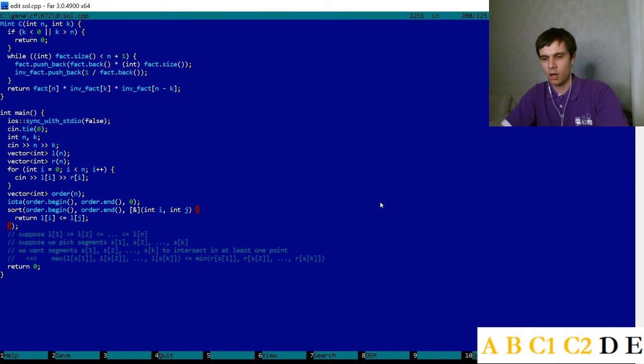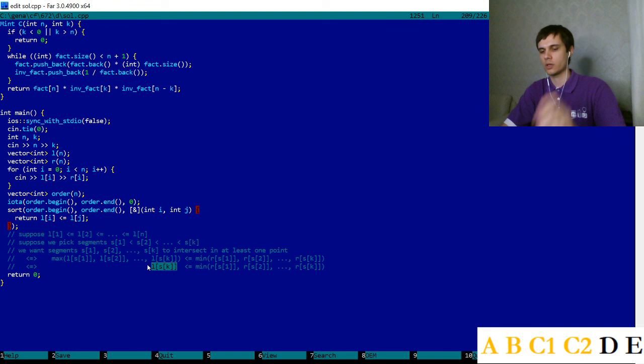What does it mean? It means that this segment from this point to this point is the actual intersection. If you have greater here, then you have an empty intersection. Okay, and suppose that we have segments with indices in increasing order, then the maximum of their L's is already known. It's just L of Sk. So this is equivalent to this, just because we know that the maximum of left borders is the last one. But we don't know anything about the right borders.